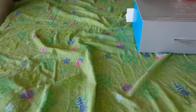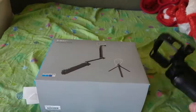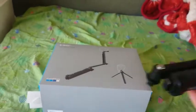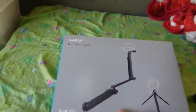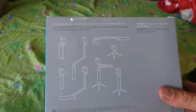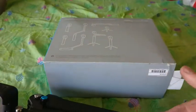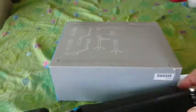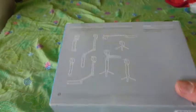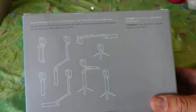Alright, we're in the field for this next delivery. What I have here is a brand new GoPro 3-way. I have my old one as an example here. This thing can operate in a number of different configurations as shown on the back of the box. There is a mini tripod that hides in the base here. I had busted that on my existing one, so I purchased a new one. That being said, it's still not cheap.